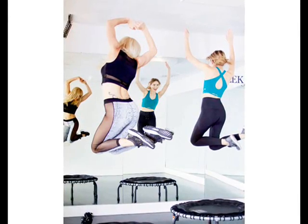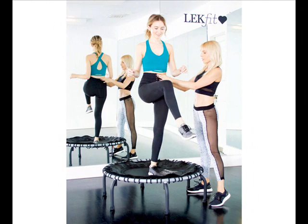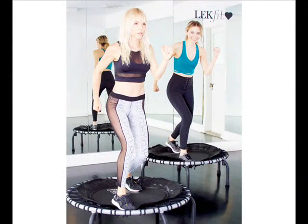I tried the trampoline workout that got Busy Phillips crazy fit. I love fitness more than most things, and I'll be damned if there's a celeb workout I haven't tried. That's not to say it doesn't get boring sometimes. Enter LEKfit, the part cardio, part sculpting workout created by former Tracy Anderson trainer Lauren Kleban.